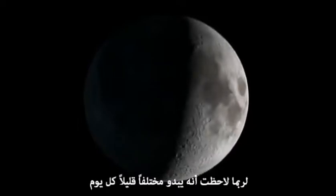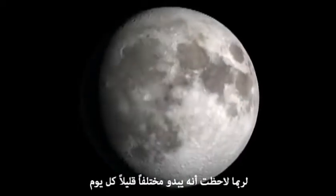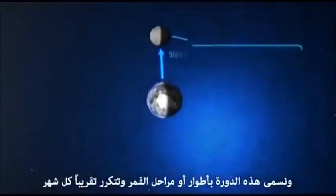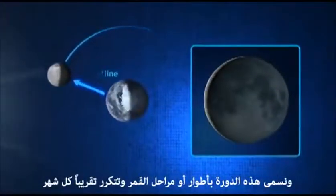If you looked at the moon over the course of a few weeks, you'd probably notice that it looks slightly different every day. The change in its shadow is based on where the moon is in its orbit. We call this cycle the phases of the moon, and it occurs roughly once a month.